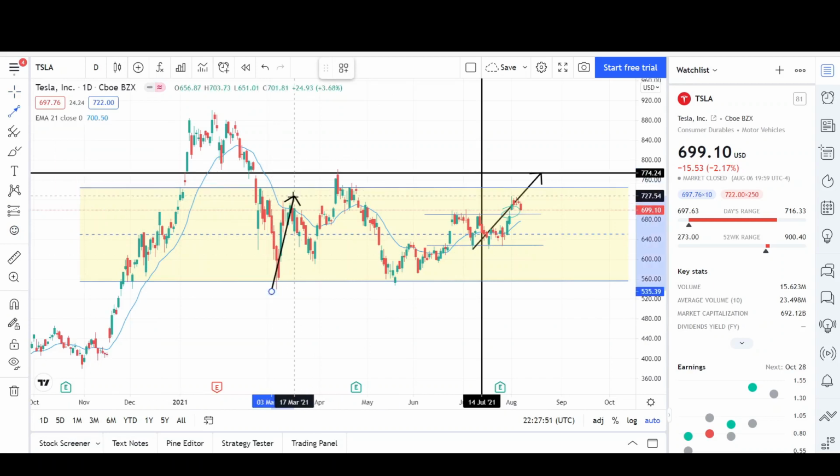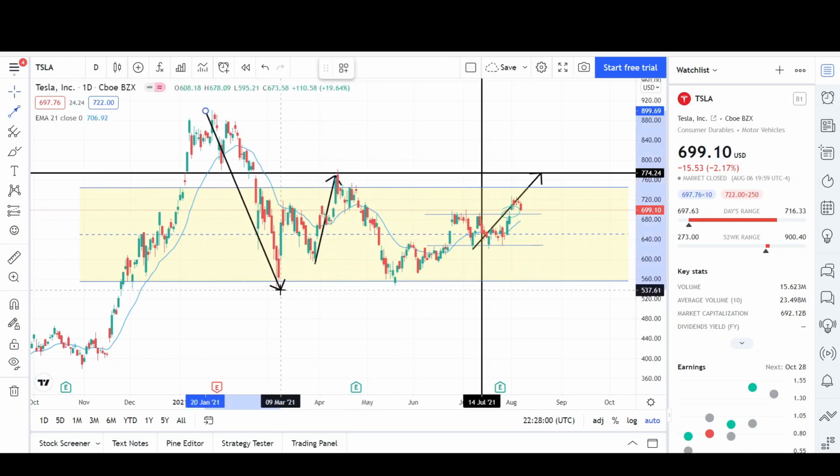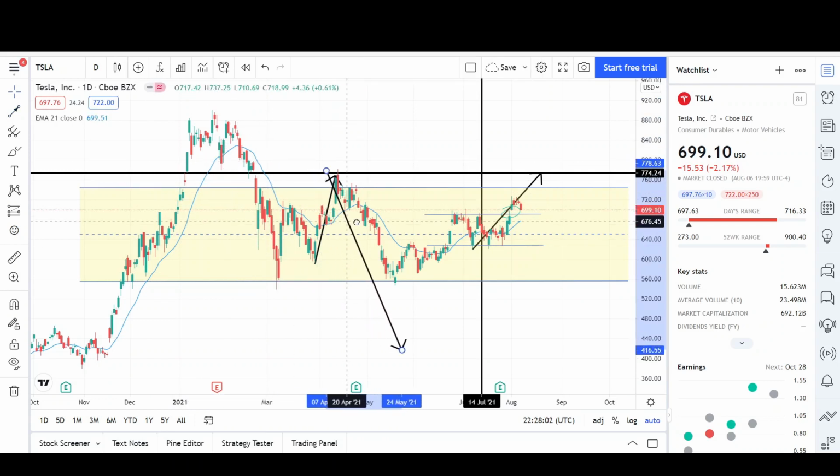These were the 2 legs right here. This was the first leg, and if I just move it over to when we started moving up, it was a perfect measure move. We sold off, and that usually marks the center of the pattern. And then this was the first leg down, and this was the second leg down.